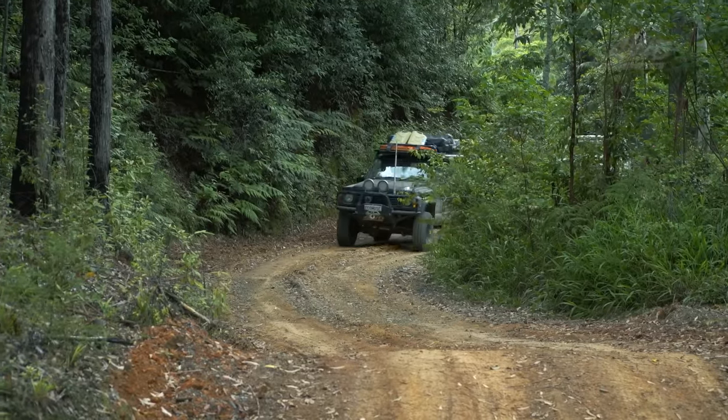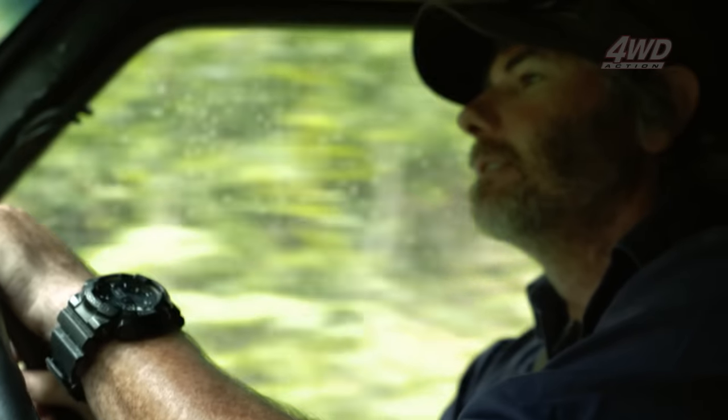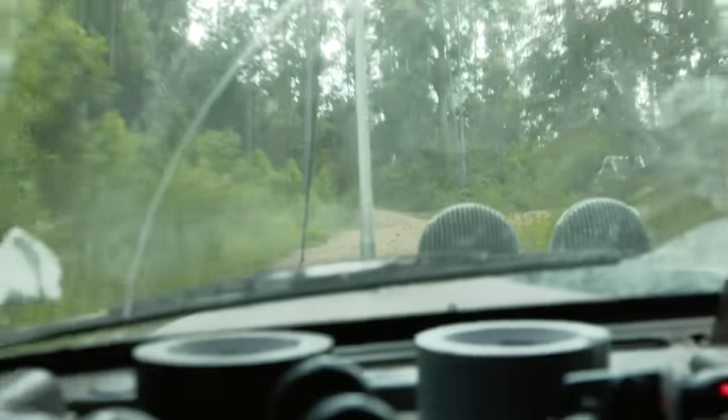Time to hit the tracks in Coffs. Just heading up Gunflat Road out the back of England Highway, southern end of Coffs Harbour. Heading up to a couple of tracks up here that I've known about for a long time, been keen to do. One of them is Pryor's Track. Really keen to get stuck into that.